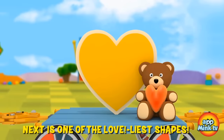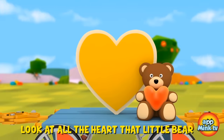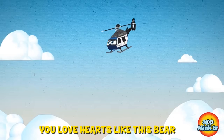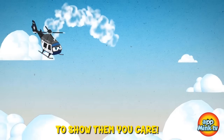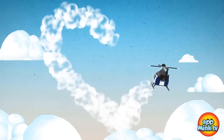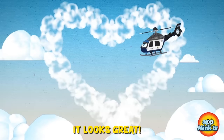Next is one of the loveliest shapes, the heart shape. Look at all the heart that little bear has got to give. Remember to give the people you love hearts like this bear to show them you care. Mr. Helicopter is going to draw a big heart in the sky for us. Thanks so much, Mr. Helicopter. It looks great.